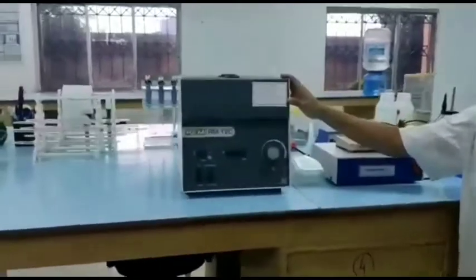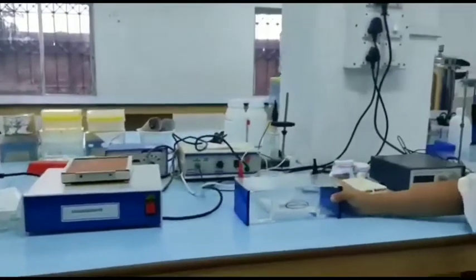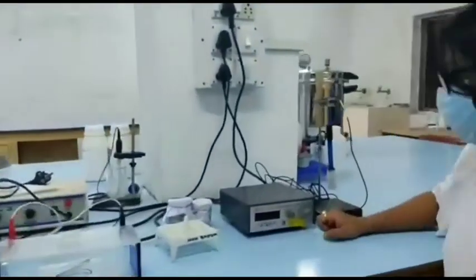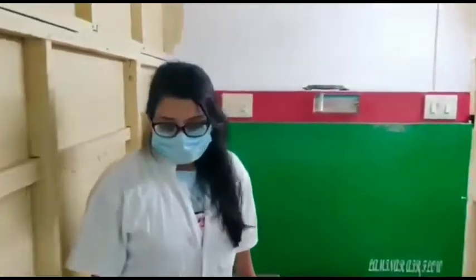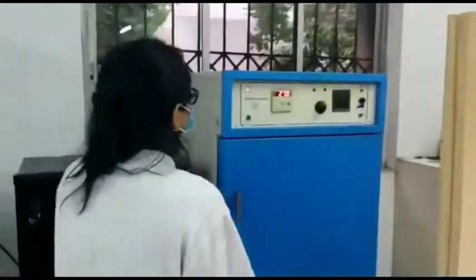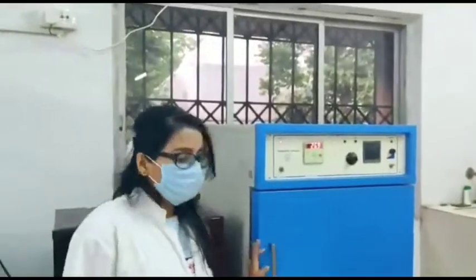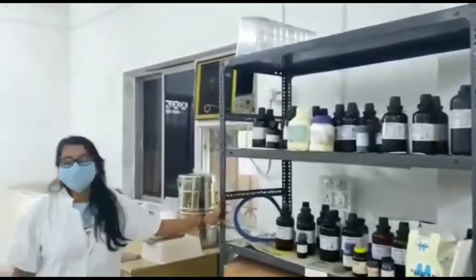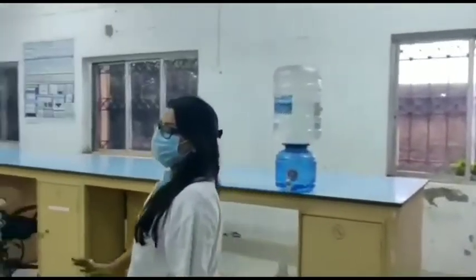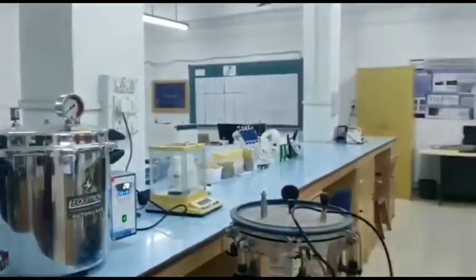This is the centrifugation machine. This is the transilluminator. Here we have the gel system, the pH meter. Here we have the laminar air flow. This is our incubator shaker. Organisms are growing inside. We have a refrigerator. Here is one of the chemical racks. This is our autoclave machine. Media has been prepared and it is being autoclaved right now.